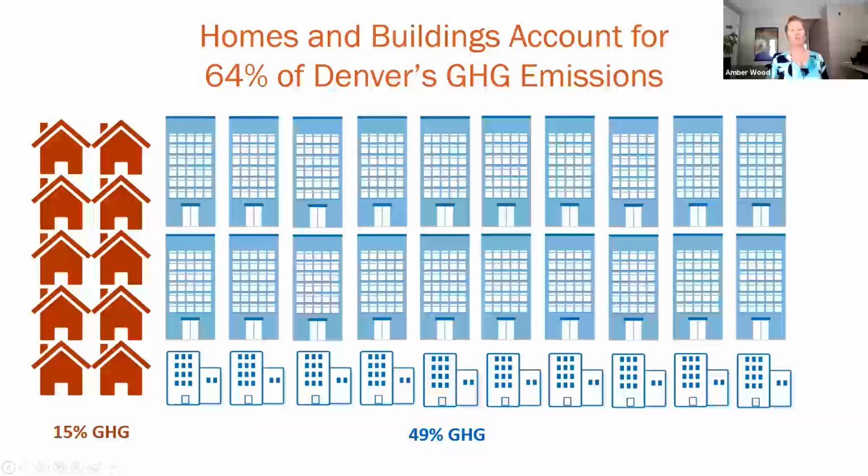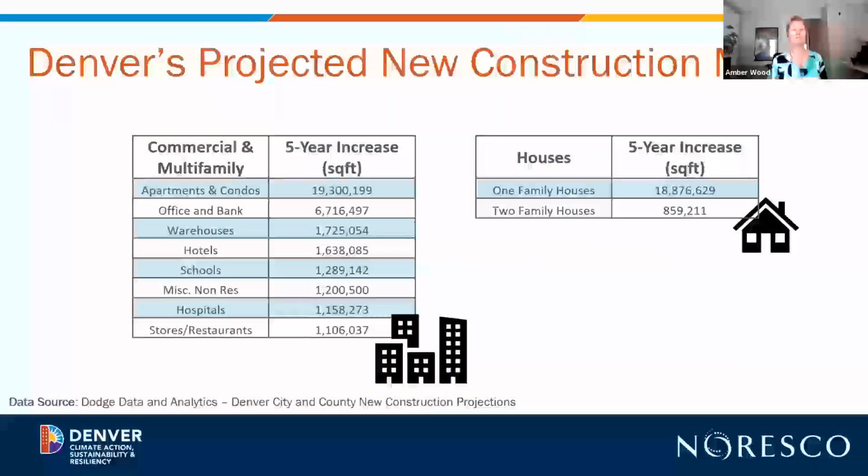Buildings and homes are what we're talking about because they account for 64% of Denver's 2019 basic greenhouse gas emissions. As you can see, the slide breaks it out. 49% of that is multifamily and commercial buildings. We want to note too that Denver's growing significantly, and here's the projected new construction market, including both commercial and multifamily, where apartments and condos are at the top, and then we also have a number of single-family houses being built as well.